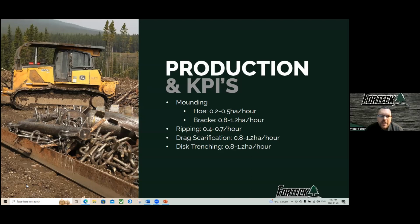And obviously size of the blocks plays a big factor. Size of your treatment unit plays a big factor into how much ground they're going to be able to cover in a day and how separated they are as well.